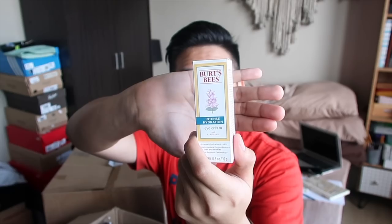So let's open the first box, okay? First item! Skincare. I never use eye cream ever. So when I saw it on Zalora and it was on sale, I bought it right away. By the way guys, both boxes are from Zalora, so this is just one online shop. And I really overspent. First item is from Burt's Bees. Like I said, I never really used eye cream, so when I saw it on sale, I just bought it.